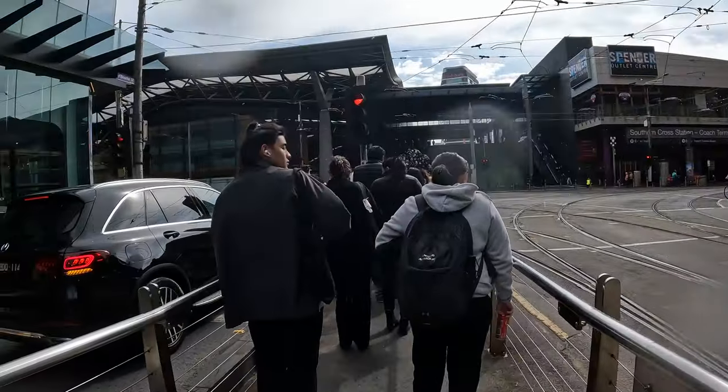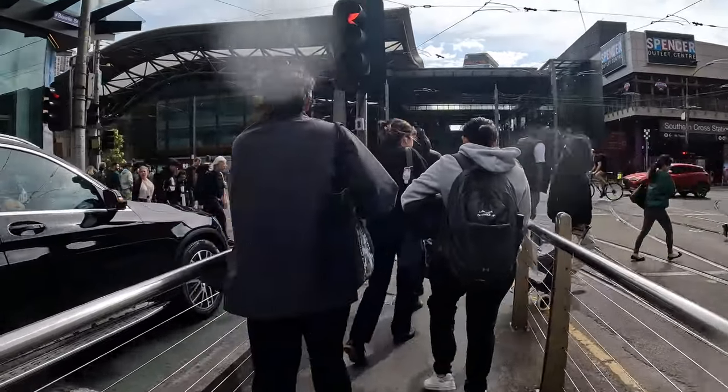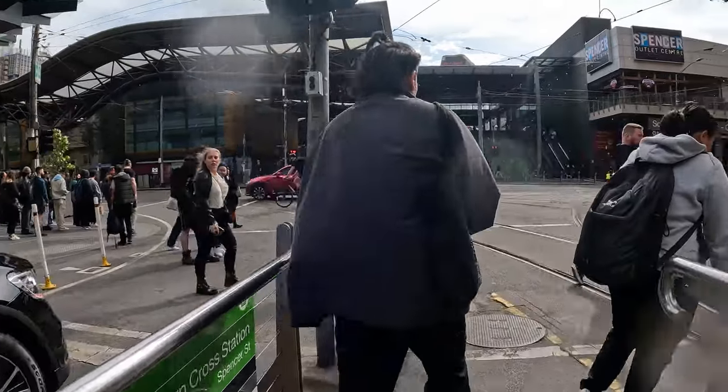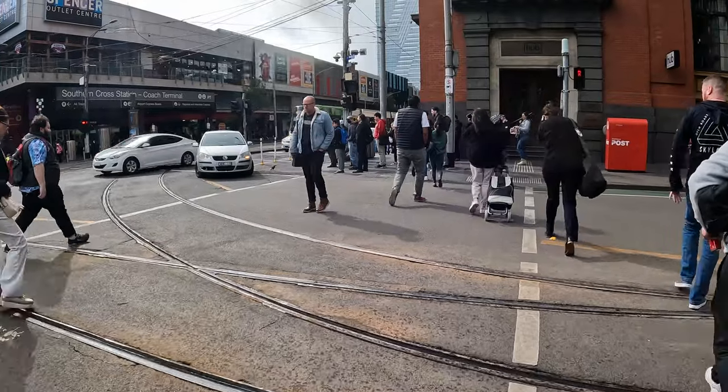Unlike trains, which have their routes set for them, tram drivers actually operate the points to decide which way to go, so it is a very real possibility that they can make a mistake and go the wrong way, and it does happen every now and then.